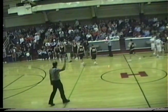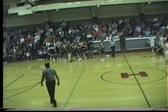And now the substitutes come in here freely. Sadler, Woofter, Williams also on the floor for Colby. Brett Merriman with the substitution. And we're going to take a full timeout here. 63-27, Colby leads. Let's take a 60-second timeout.